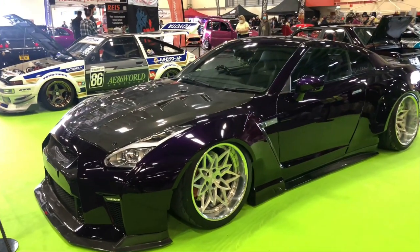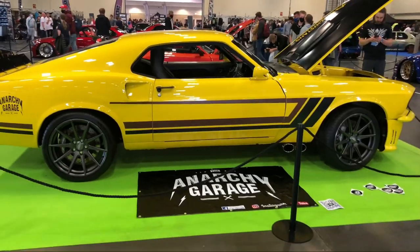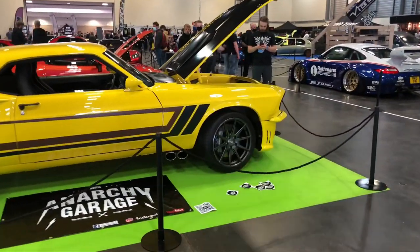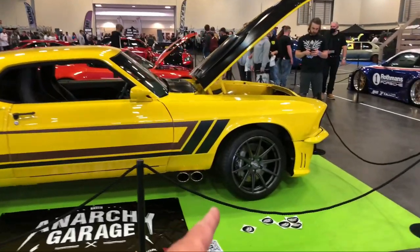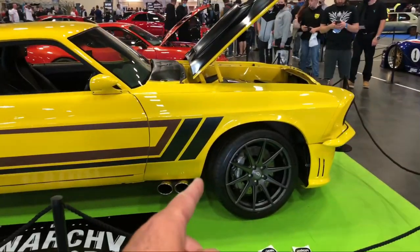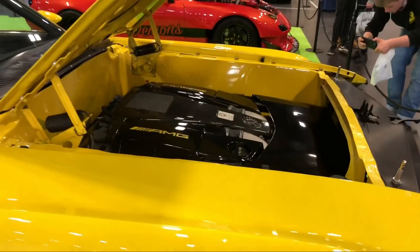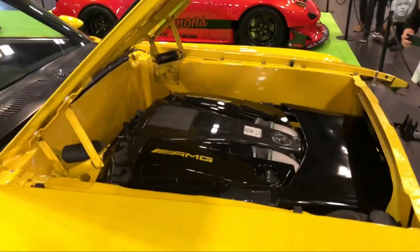Beautiful this car, Ford Mustang, so big. This is a classic, but I can see you put different bumpers, so it looks completely different. Look what he did to save on weight in a car. The exhaust came from the engine down. Look at that AMG Mercedes engine.